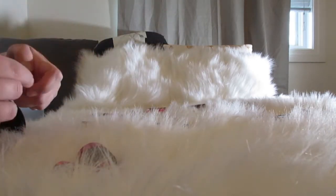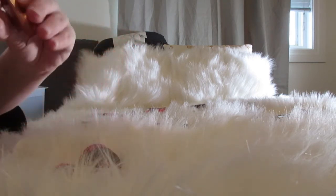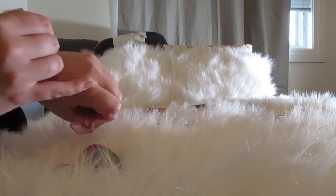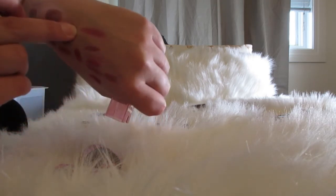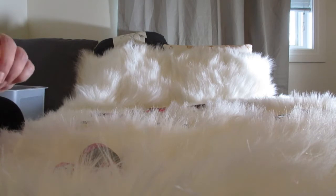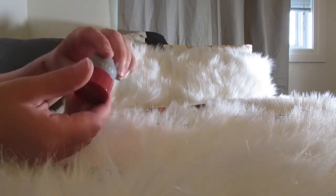Then I have this balm from L'Oreal. This is their old formula of their lip balms. This is the color 219 Plush Palm. Goodness, try saying that four times fast. And it's a balmy sheer purple color. I don't wear it. It's gonna go. Time to say goodbye.